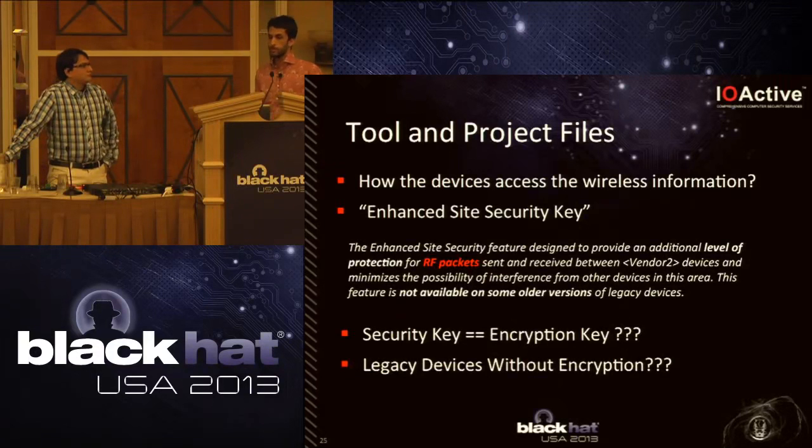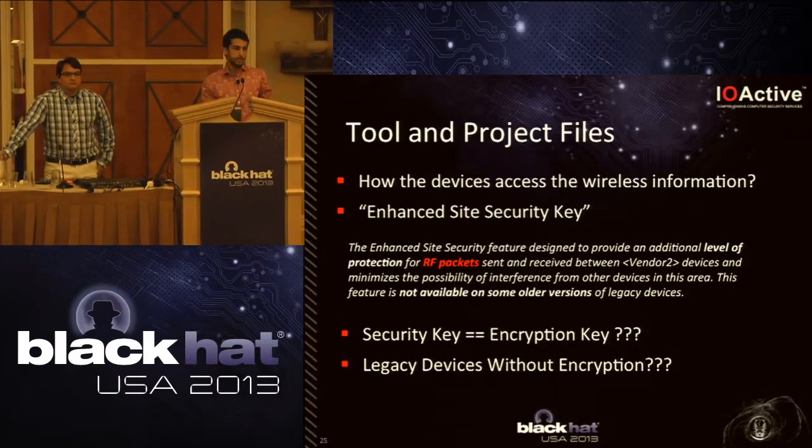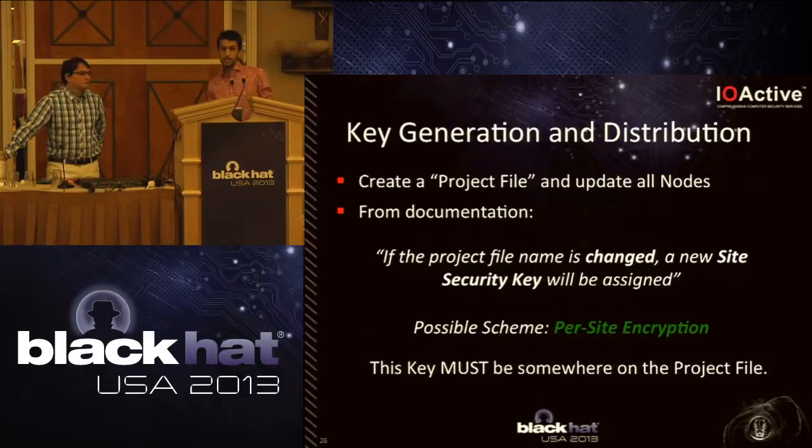If you have the new version of the sensors, you can also communicate with the older ones. So we started to think whether this security key is an encryption key, because this key is generated and distributed using a serial cable with the tool that the vendor provides you.